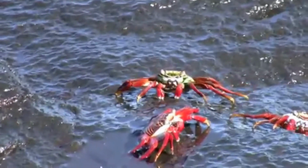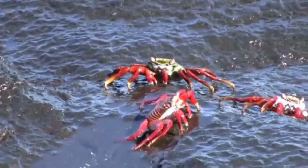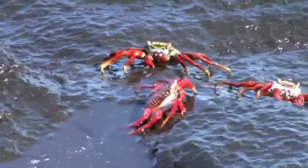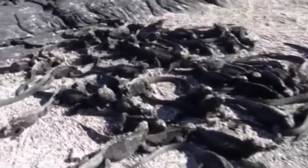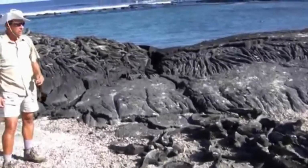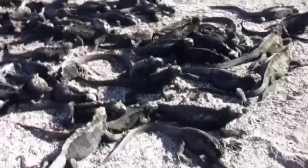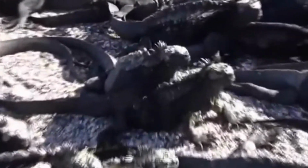That's how they eat. They're all eating. Yes, like chopsticks. Yeah, exactly. Statues. Camouflage, you don't even see them. As we see in the Galapagos.